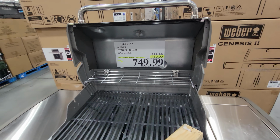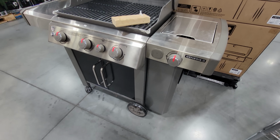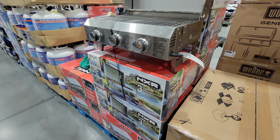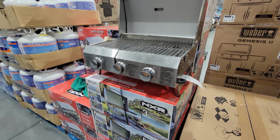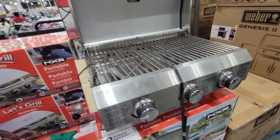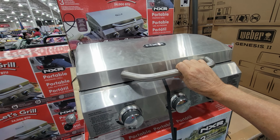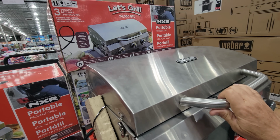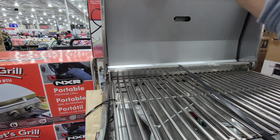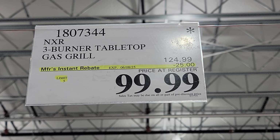This is a flash sale, so you'll have to check and see if it's available in your Costco at this price. And then if you're looking for one of the smaller or portable grills, you got here the NXR. This is the 3-burner tabletop grill. And of course, this one here, you could also use for tailgating, and it's portable, so take it camping with you, throw it in the back of the truck. And so this beauty right here, yeah, it was $99 on sale.